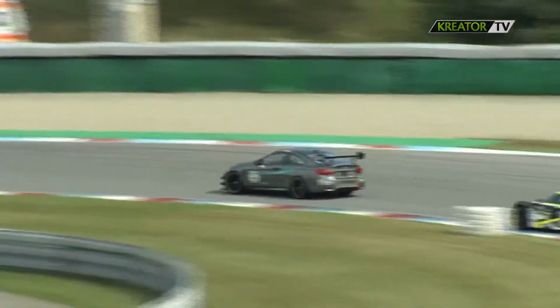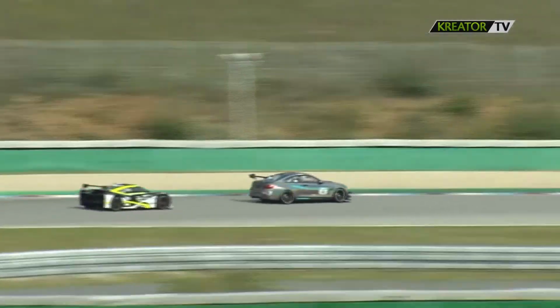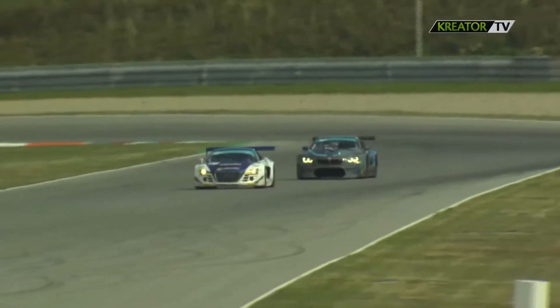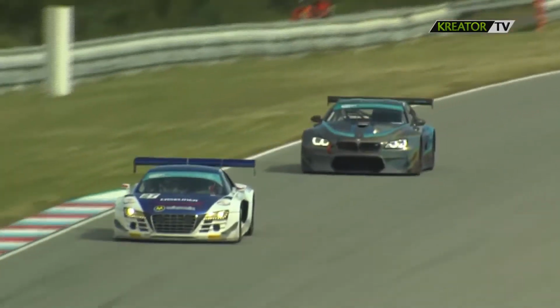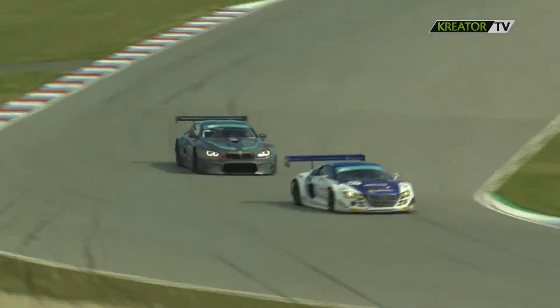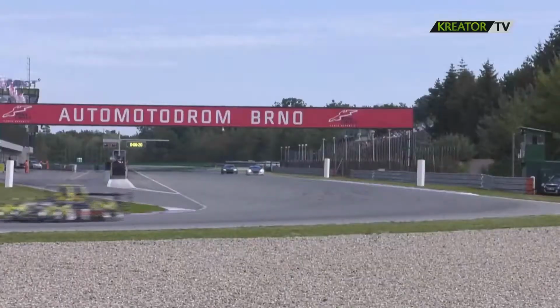Also wonderful scrap there between Ferenc Vitsar and Sergei Pavlovets. Sergei Pavlovets, stronger under braking, and this is also another beautiful battle in the GT class. That is Daniel Skalický versus Gregor Žigo. Dan Skalický driving that blue and white Audi R8, whereas Gregor Žigo in that grey-ish, grey-blue, greenish BMW M6 GT3.